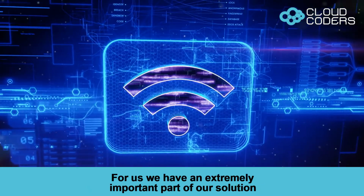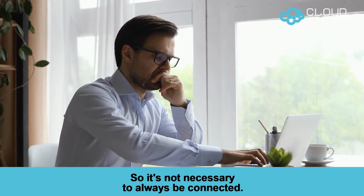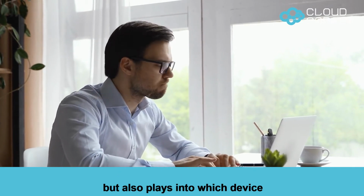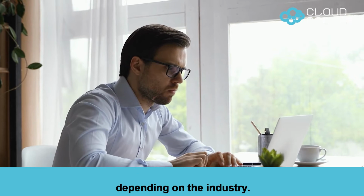For us, an extremely important part of our solution is the ability to run online and offline, so it's not necessary to always be connected. This is a great advantage of the Cloud Coders solution, but also plays into which device would be needed throughout the business. The drop grade or dust spec is also extremely important depending on the industry.